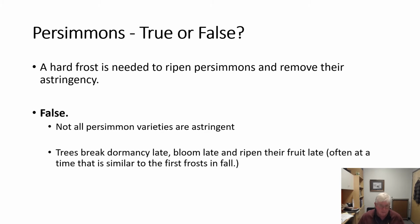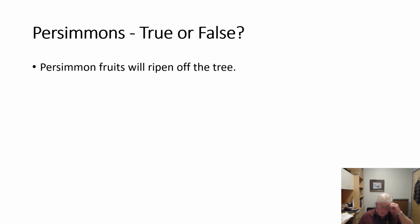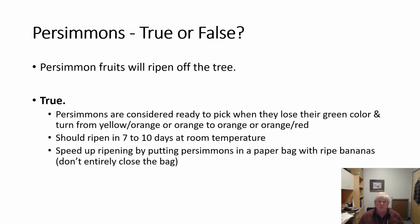Another question, persimmon fruits will ripen off the tree. Some fruits will have to be ripened fully on the tree, or they never will ripen once they're removed. Others will continue to ripen once they're harvested. Persimmons will ripen off the tree.